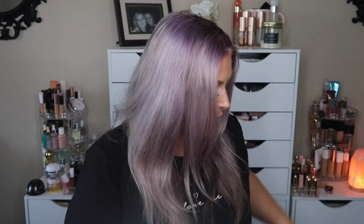So that is everything in my paid for box. Let's go ahead and move over to our PR box side. Same thing, you are going to have a card in here. On the other side, it's going to be all the information and everything. Now, when I received this, I did a try on of the first product in here. I did create a look with it as well.